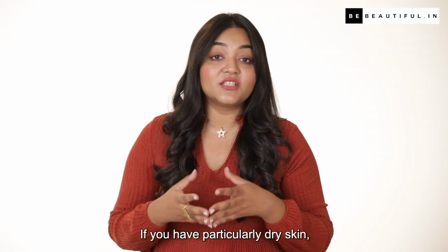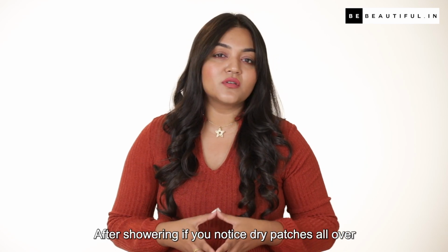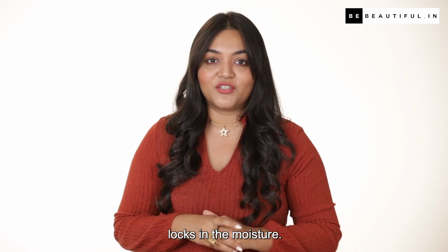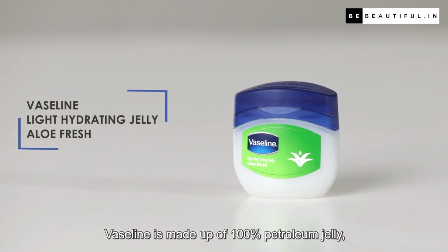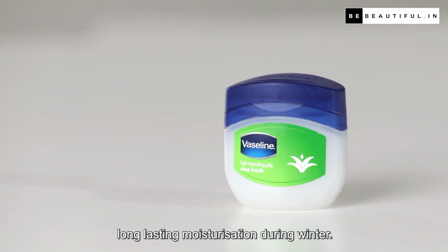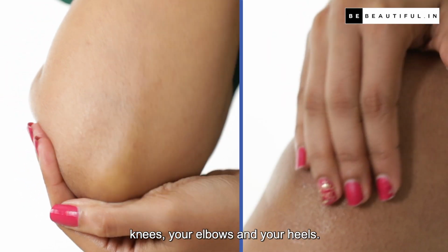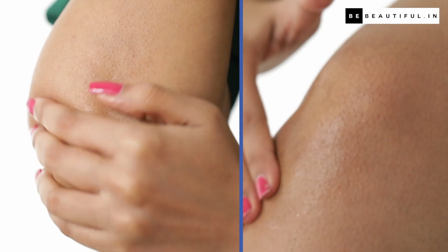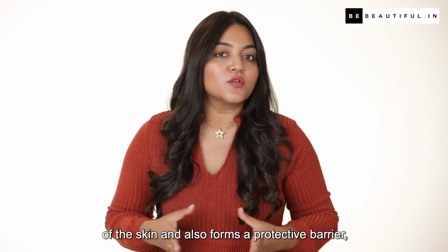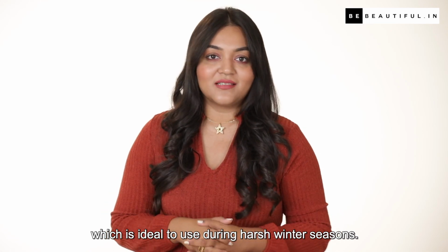If you have particularly dry skin, then this tip is going to be extremely handy. After showering, if you notice dry patches all over your body and your face, then you need a product that locks in the moisture. Vaseline is made of 100% petroleum jelly, which is going to give you that long-lasting moisturization during winter. Ensure to just apply it on your dry patches like your knees, your elbows and your heels. This skin jelly has the ability to reach the deepest layers of the skin and also forms a protective barrier, which is ideal for use during the harsh winter season.